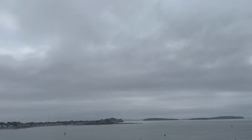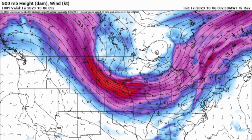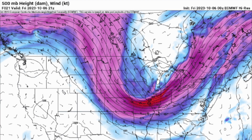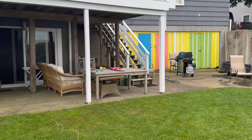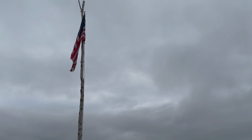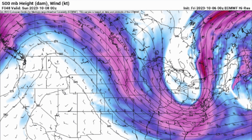All right, one more. Let's go to the upper level wind. Here comes that trough digging. This trough with its origins from Russia and the Pacific Ocean, meeting up with that air from Africa. Please, T-Rex, stop. Time out. So sorry. Upper level lows just expanding over eastern Canada. Look at that. It's huge.